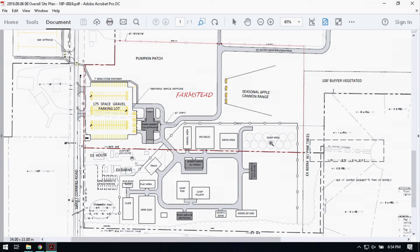Other items are with the lighting. Typically they're closing at 9 or 8 p.m. Lights are only on after that for staffing and for security purposes, just to make sure everyone can leave the facility safely. The hayride route was rerouted to be further away from the neighbors on Edenfield. So they have tried to, again, think of the neighbors as they've been planning out the facility.